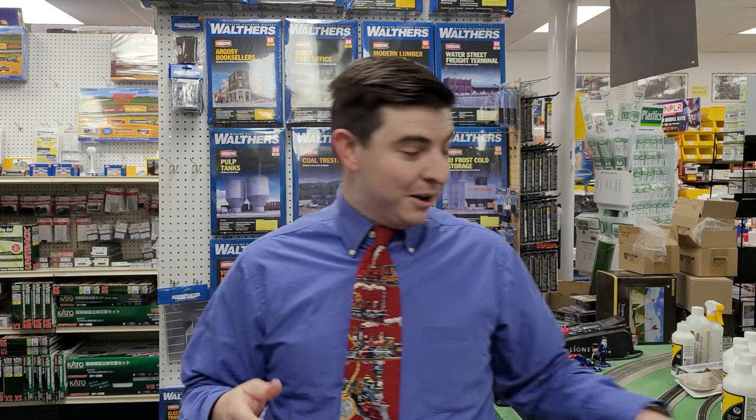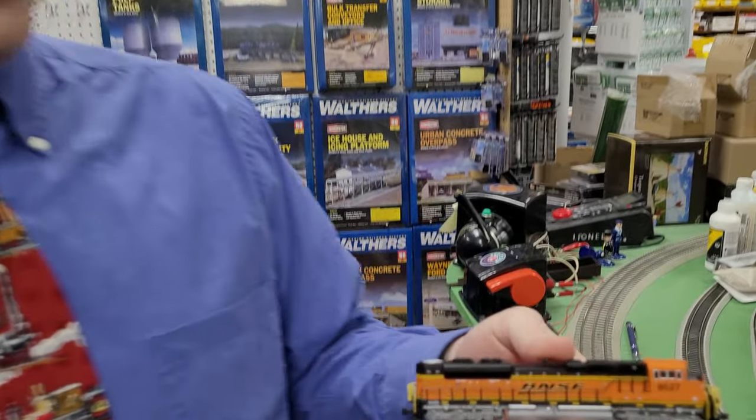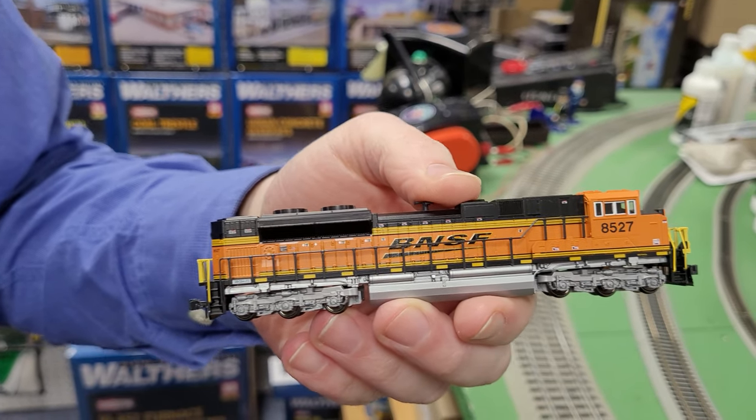All right, so now we're going to go to N-scale land, and we have some brand new Kato items. Or is it Kato? I'm not really sure, but as the song says, you say Kato and I say Kato. Either or, these are really nice looking SD70 ACEs that we got here. And as you can see, these are really detailed looking locomotives here.